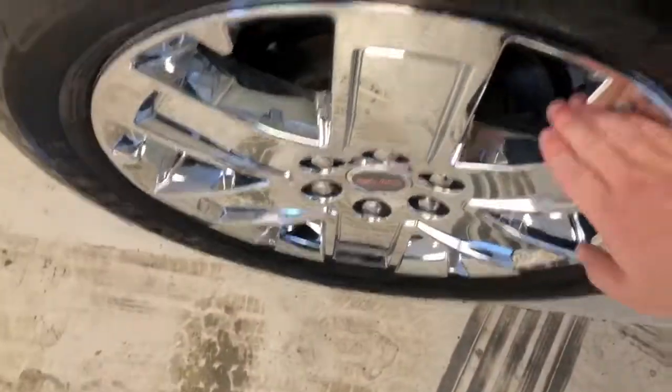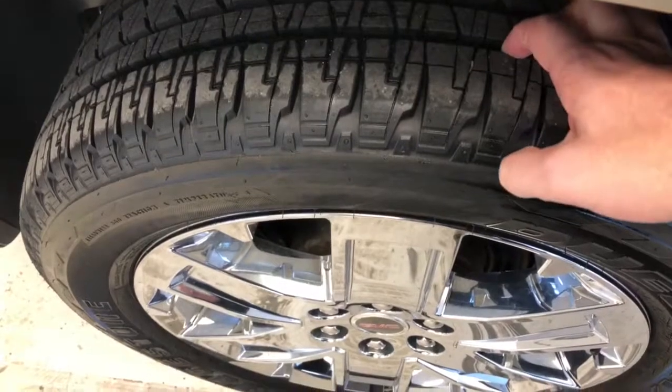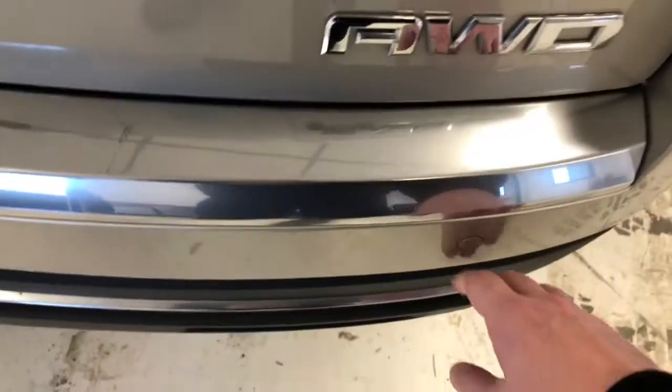You can see scuff free on the back here also. Now meatier tires, much meatier here on the back, probably about 30 seconds or so, so plenty of meat on those rear tires. Continuing around to the back, like I say, it is the Limited. You can see by the badging there, lets you know that it was the other style, and you can see the integrated sensors. We've got our backup camera there.